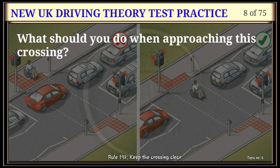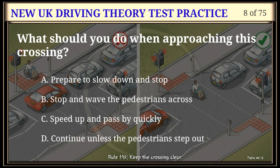Question 8 of 75. What should you do when approaching this crossing? A. Prepare to slow down and stop. B. Stop and wave the pedestrians across. C. Speed up and pass by quickly. D. Continue unless the pedestrians step out. The correct answer is A. Be courteous and prepare to stop. Don't wave people across, because this could be dangerous if another vehicle is approaching the crossing.